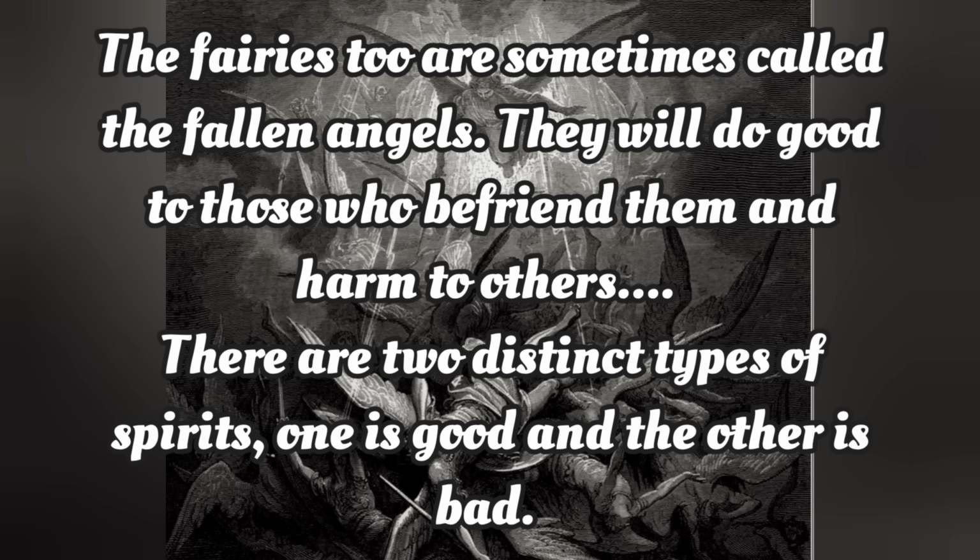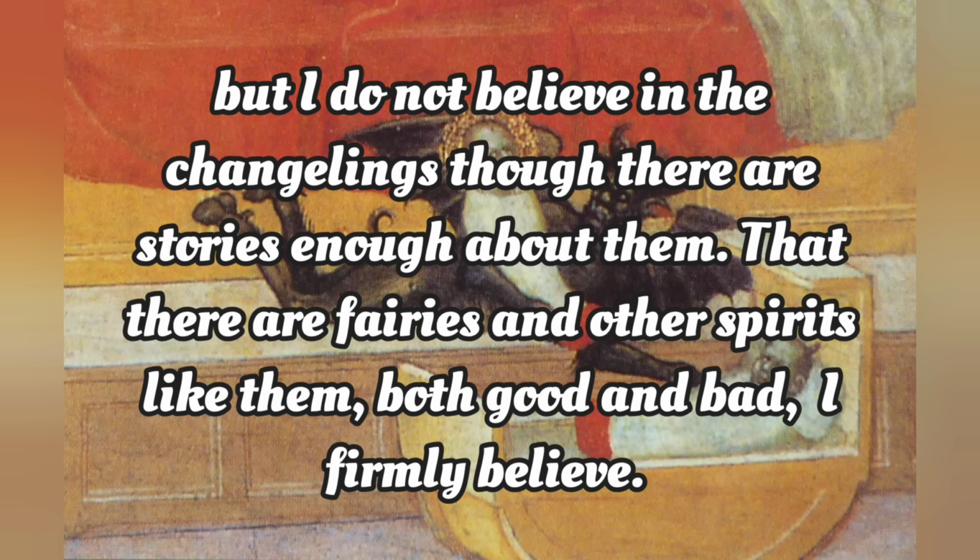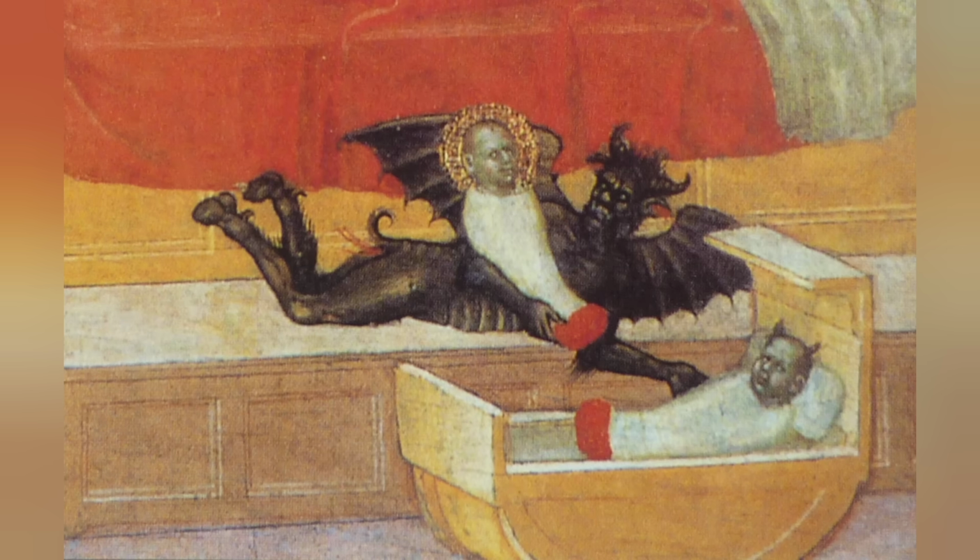There are two distinct types of spirits. One is good and the other is bad. I have heard of people going to the fairies and finding that years passed as days. But I do not believe in the changelings, though there are stories enough about them. That there are fairies and other spirits like them, both good and bad, I firmly believe.